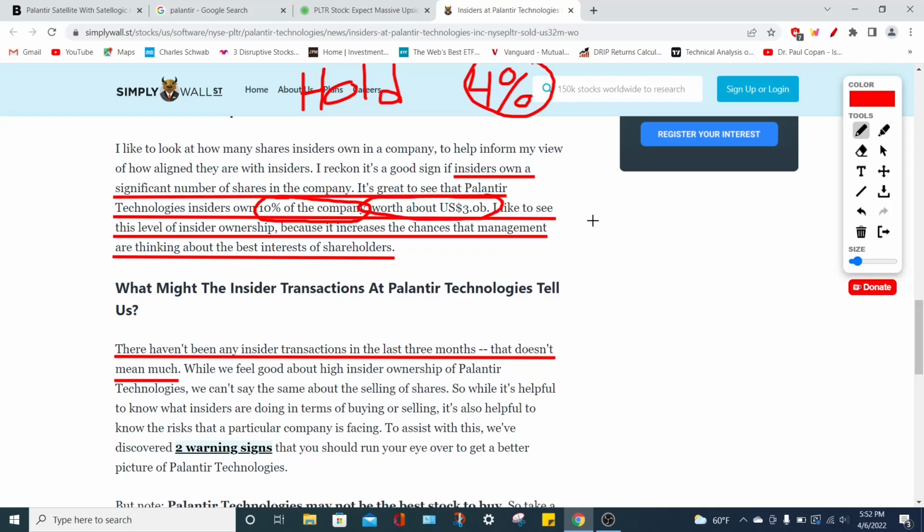So insiders clearly have skin in the game, and the reason why this is very important is because it shows us that these insiders actually have shareholders' best interest in mind, because if they are shareholders themselves, they clearly want the PLTR stock price to continuously trend upward. So that should at least give us some confidence that insiders are just selling a very small portion of the amount of overall shares that they own, because collectively they own around $3 billion.